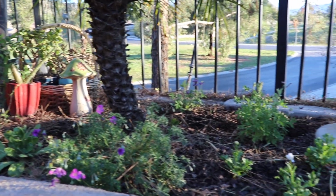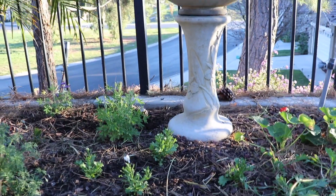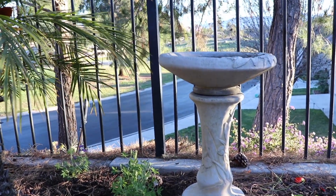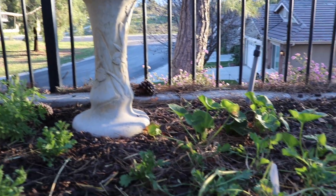I have been working on the flower border, adding perennials and annuals this first year and a few perennial berries, and I am really happy with the way it's turning out.